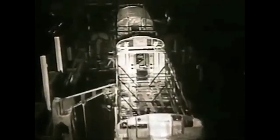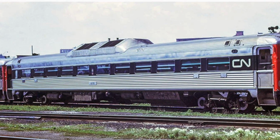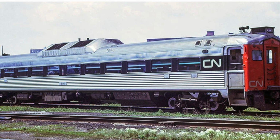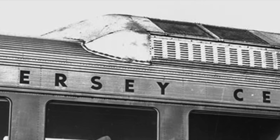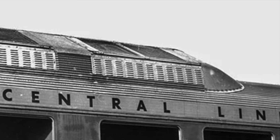With orders coming in, Budd started their production run in 1949 and it lasted until 1962, spanning 13 years. Over those 13 years, the design remained mostly the same, with a few updates added over time. The first 10 RDCs produced had slightly different rooftop radiator housings than later RDCs, and these are referred to as Phase 1A RDCs. The Phase 1B RDCs had multiple grills covering the radiators. This was eventually changed to a single piece, changing the designation of these RDCs to Phase 1C.